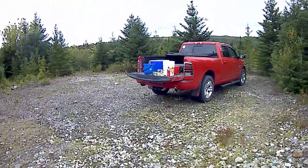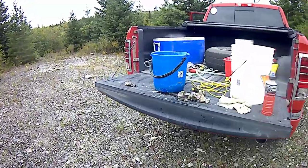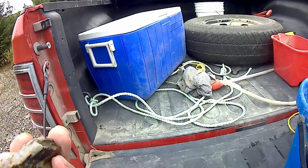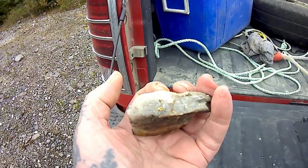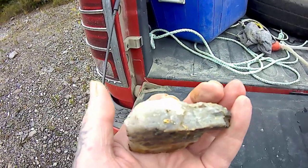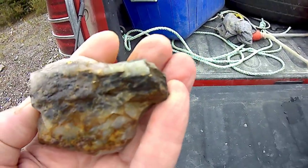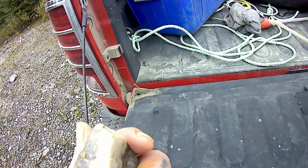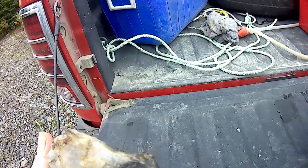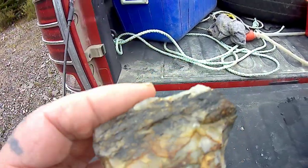Anyways, guys, at least I never got skunked. That's a great piece of ore. I have found better ones years ago, but in the last couple of years, this would be a nice collectible. And it probably goes right through the other side by the look of it.